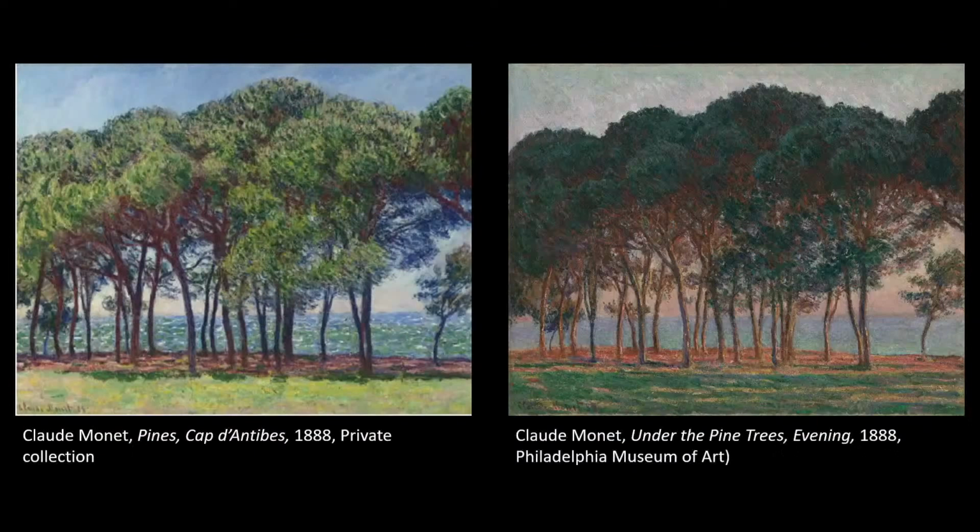Less than a year later, Theo would organize his own exhibition of a new series of paintings by Monet that capture a handful of views of Antibes, a coastal town in southern France. Monet had captured these views in varying conditions of light and atmosphere over the course of 4 months. The exhibition was another critical and financial smash.